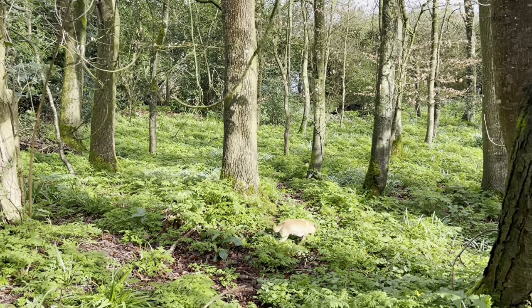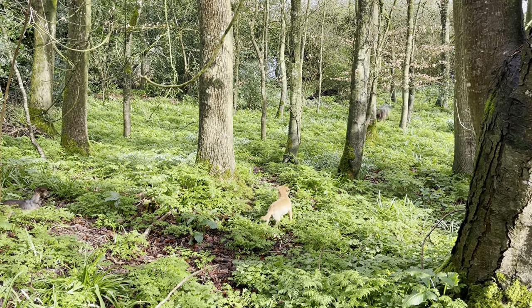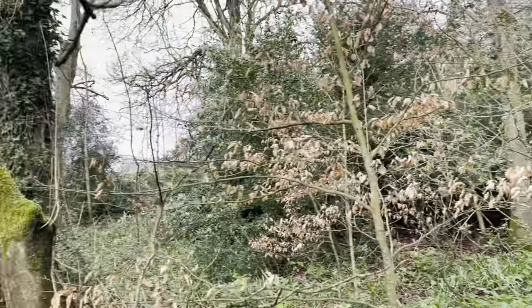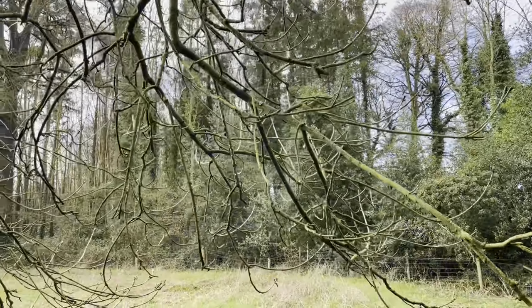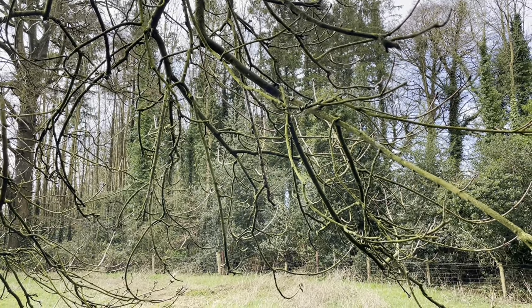And that feeds a broad selection of insects, which feed birds. And that is what I want to do to the other woodland. There's still ivy in there. So that's the rest of the woodland that I'm going to be working on over the next number of years to increase the biodiversity from the monoculture of ivy.